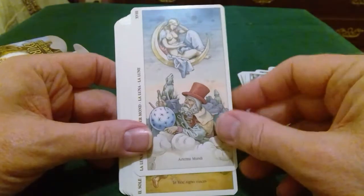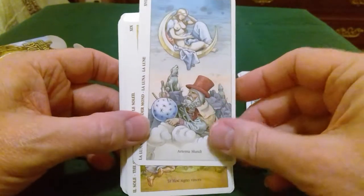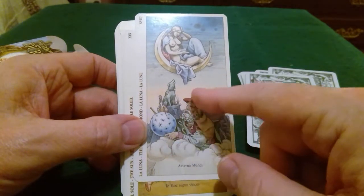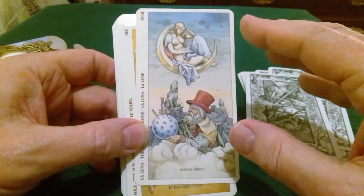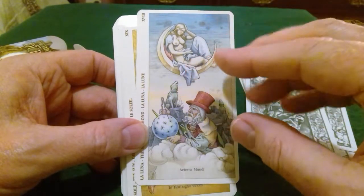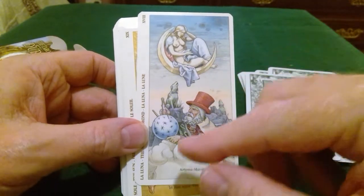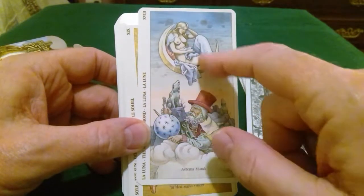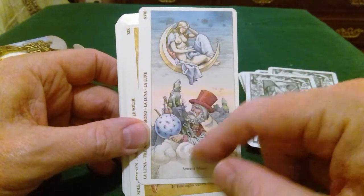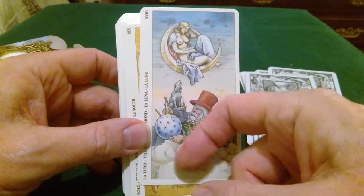The Moon is one of the most interesting cards I find, because it does have the energies of our subconscious, our dreams, our fantasies, our fears, our shadows, all the things that aren't quite real, but most are just reflections of something that is real. So it's a very interesting card, right? As of course it's a water card, so all of those energies associated with the cups and water would be inherent in this card too.